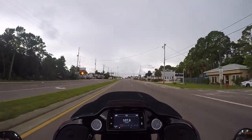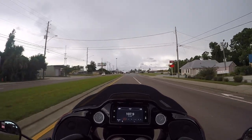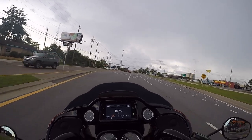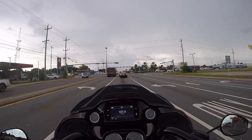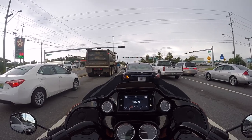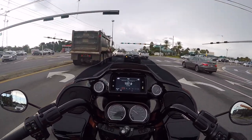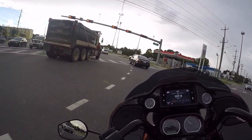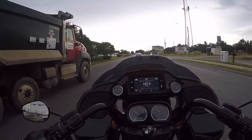I'll touch on that a little bit more as I learn more about it. I still just have basic knowledge on the RDRS, but as I ride more of them and I get more information, I will clue you guys in on that. Your cruise control is still standard. Your ABS is standard. Like I said, the RDRS, the new system, will be optional.